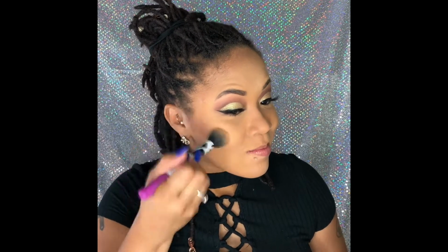And whew, when you mess up, don't worry, we can fix it. We can fix it using that Real Technique brush. I'm just gonna buff that out. You always want to tap your brush off. Your girl was feeling herself too much. Forgot to tap it off.